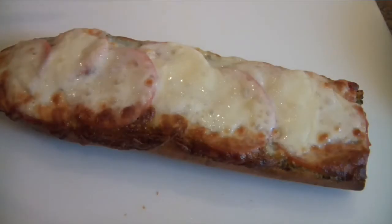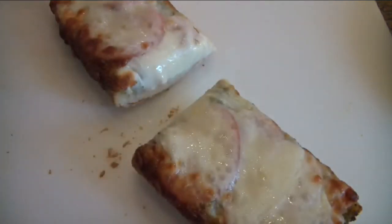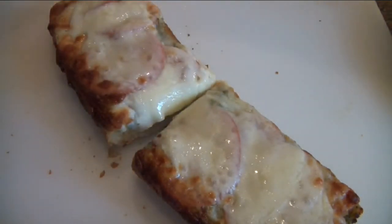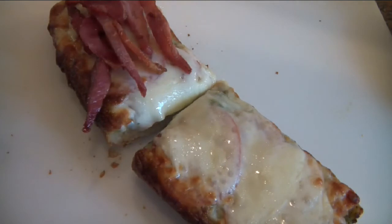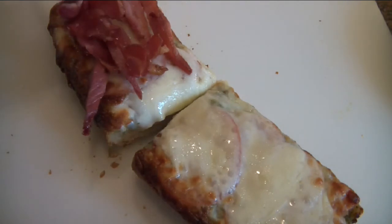Okay, time for lunch. Our bread is out of the oven. We're going to do a quick split in half. And see this done nicely. And we're going to take our bacon and literally lay it in. Got some nice thick cuts here that we're going to take full advantage of. And after all, this is the United States and you can never have enough bacon. All right then.